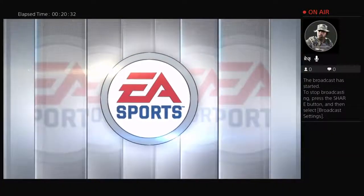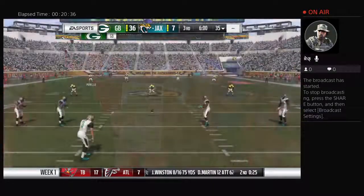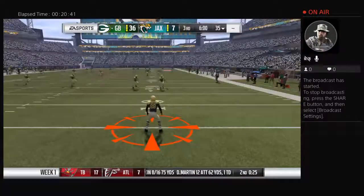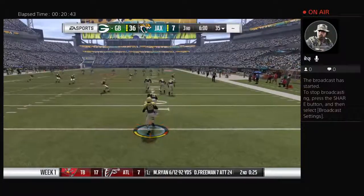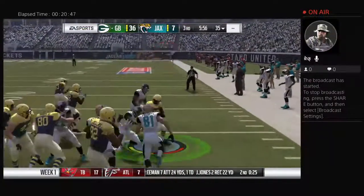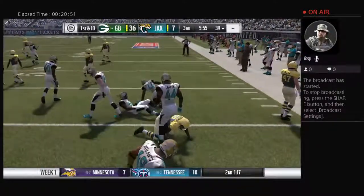And pump the brakes, Larry. Pump the brakes. We are ready for quarter number 3. So both teams have their marching orders, and we'll get going again here in quarter number 3. Here comes Montgomery now to return it. And they'll have good starting field position as he's up just shy of the 40.